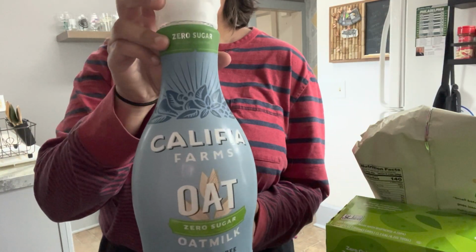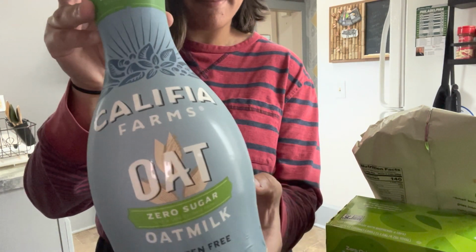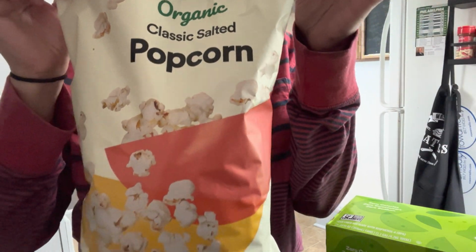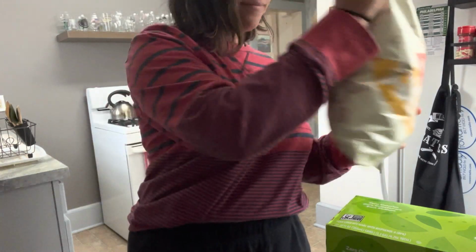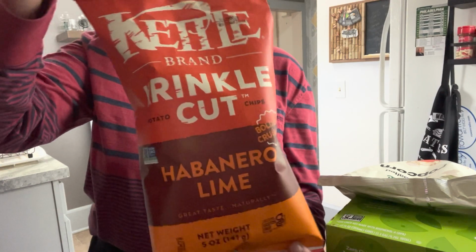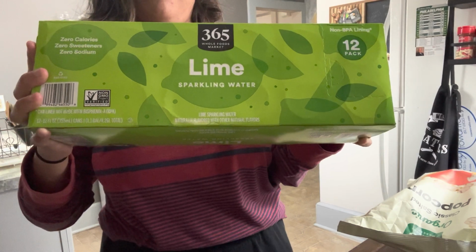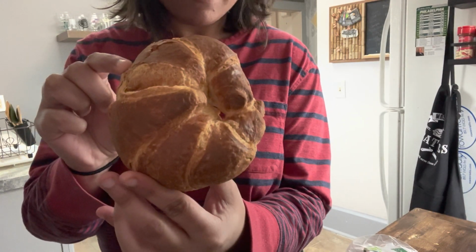And here is a little Whole Foods haul, starting off with some oat milk. This was on sale for $3.50. Can't be beat these days, honestly. Some popcorn, a classic for me. A Skinny Pop at Whole Foods is like $7, so you know I got the store brand. Then I got these crinkle cut habanero lime potato chips, way too spicy. Will not be buying again. Some lime seltzer. I like lime seltzer of any brand except LaCroix. I don't like lime LaCroix.